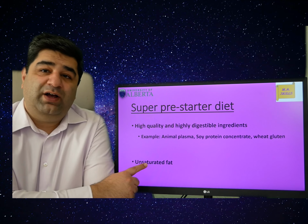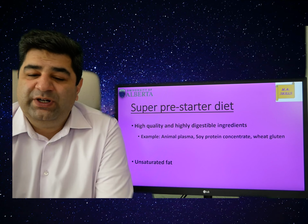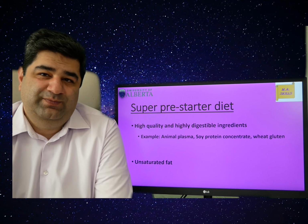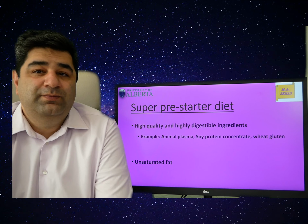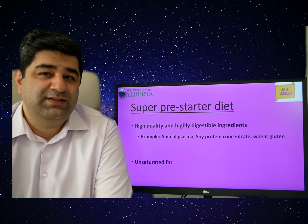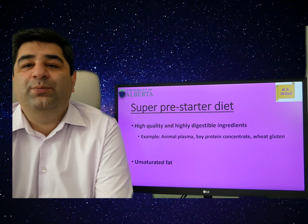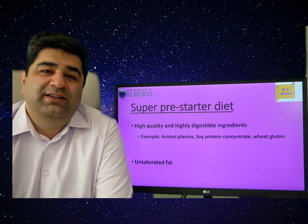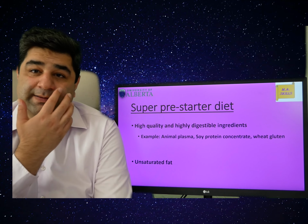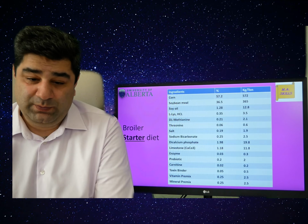So the other thing I have mentioned here is about fat. In a super pre-starter diet, we need to use unsaturated fat because digestion and absorption of unsaturated fats in an immature digestive system is easier than those for saturated fatty acids. And I'll talk about this in the later slides as well.